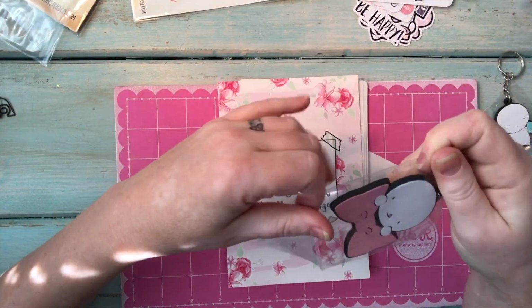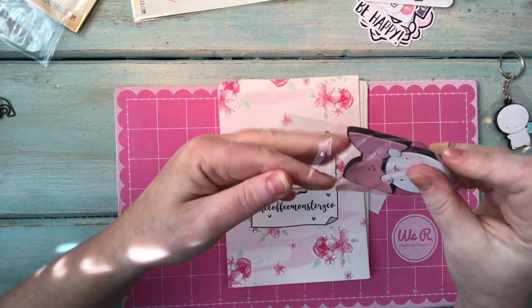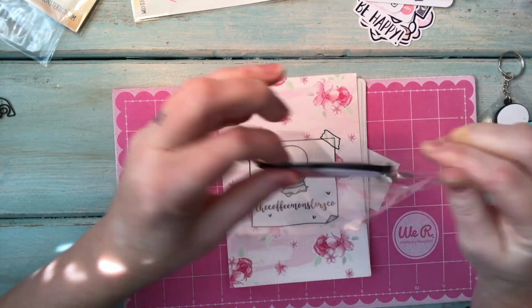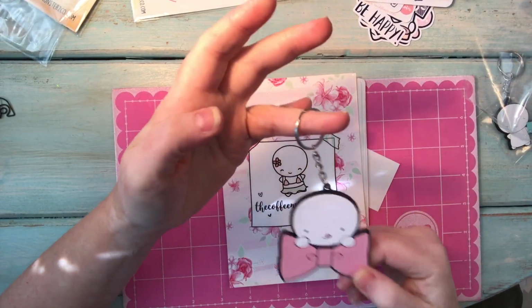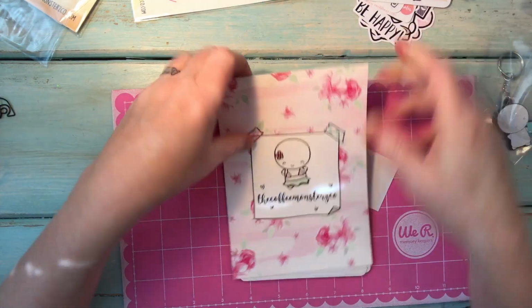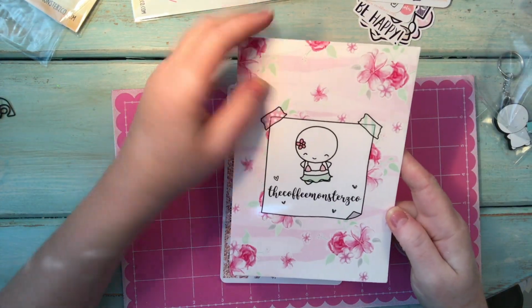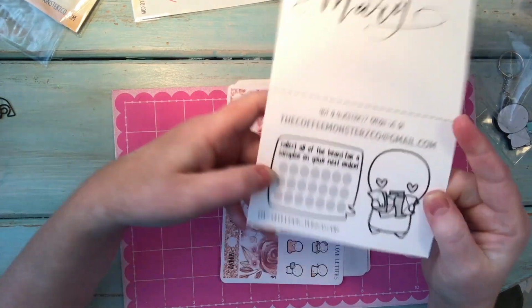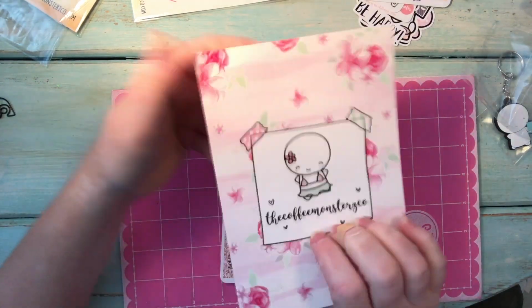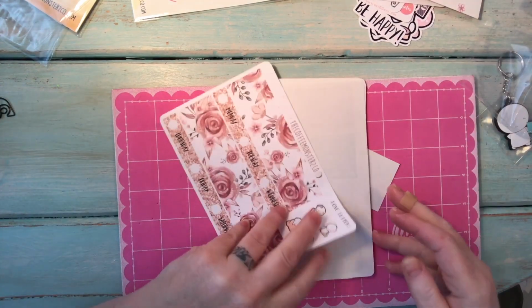Sorry for the noise. It's not coming out. Go figure. One of those days. There we go. And that's super cute too. She always sends a beautiful card. I mean, I just love these. And on the back is her bean card again. I love them. They're so adorable.